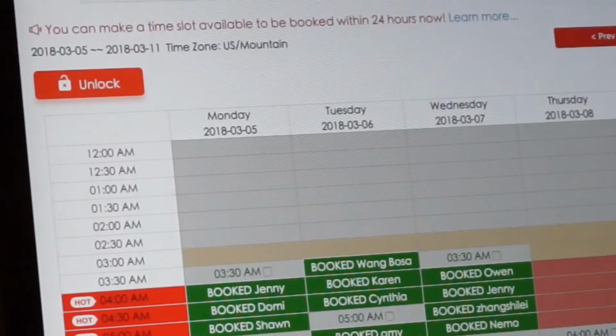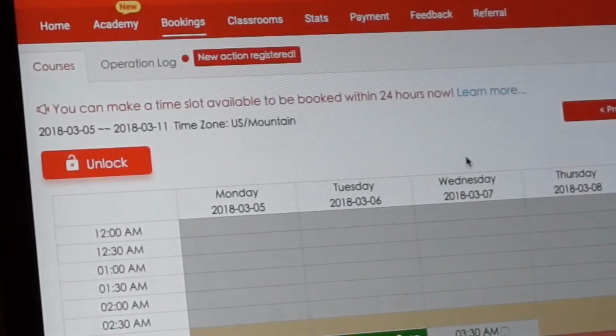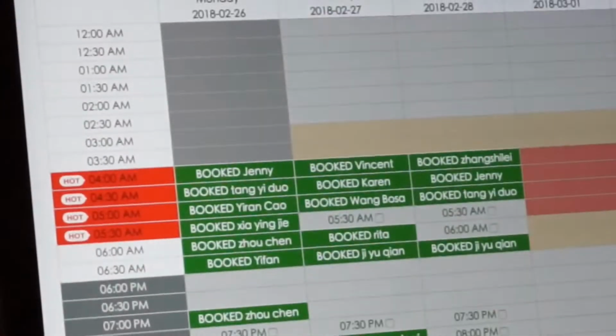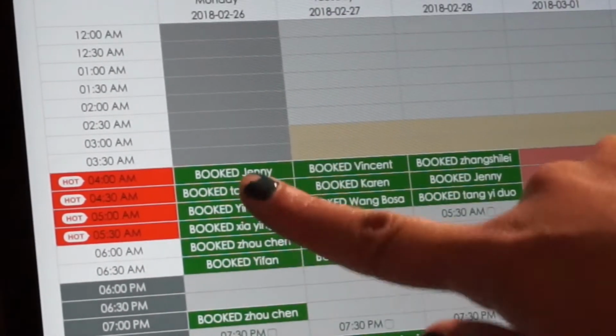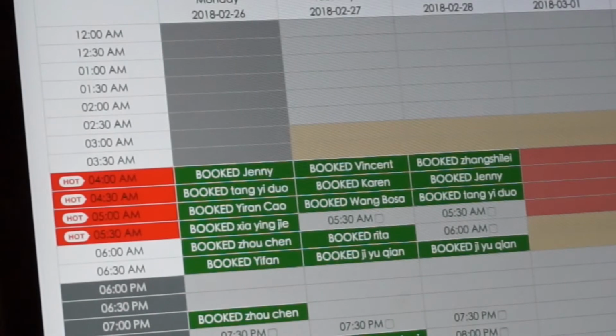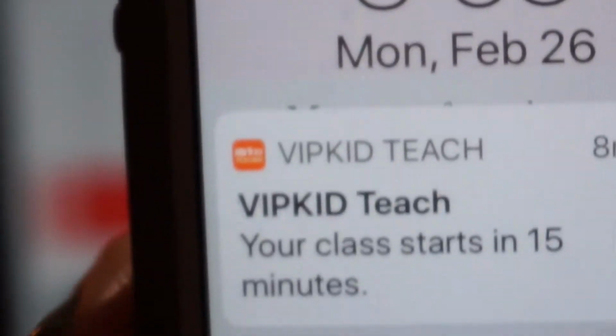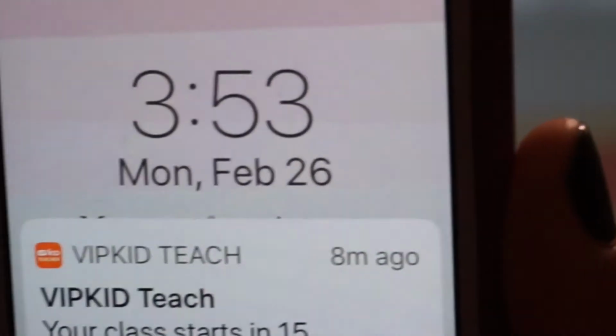The green means that there are classes booked, and the white means that they are not booked as of yet. But usually when the clock hits 3:55, then I go ahead and log in to the classroom so that I am ready to go.